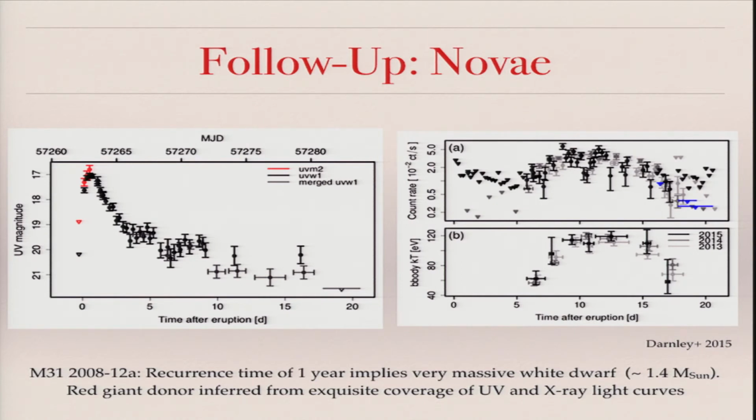And we have been monitoring a number of novae. I don't think we're going to talk about this too much in this session. This is a particularly interesting one. It has a recurrence time of a year, so we can actually pretty well predict when it's going to go off again. We know it to within a week or two. And so we can start our observing campaign before the nova turns on and measure the rise time, both in the UV and in the X-rays, which is completely unheard of before. Because the recurrence time is so short, that requires a very massive white dwarf, something like the Chandrasekhar mass. So this is an interesting system when it comes to progenitors of type 1a supernovae.